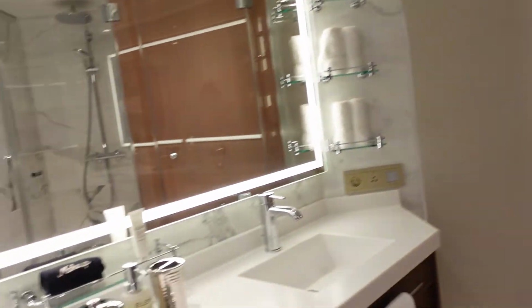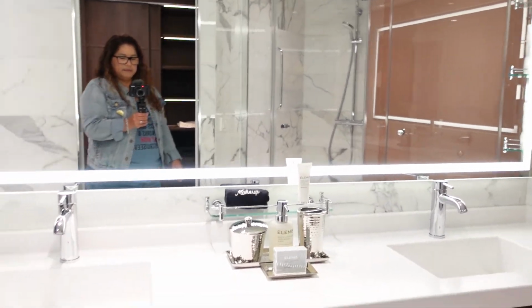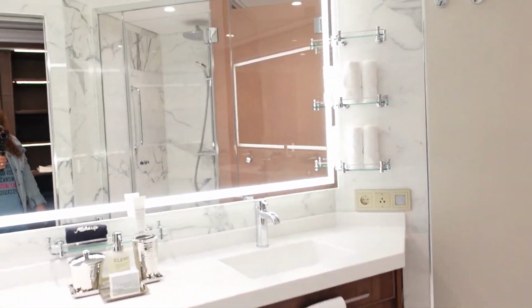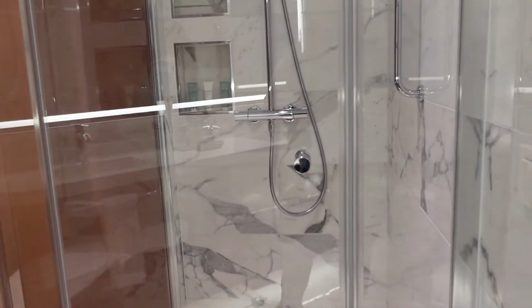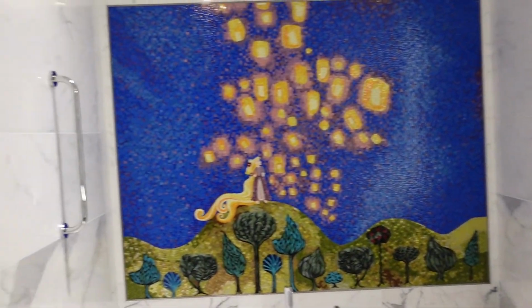And then you have double sinks, there's your double sinks with your Elemis products, and a beautiful shower. There you go. It is a glass door, and then of course the toilet right there for privacy. You got the nice door. This is gorgeous. I'm so excited.